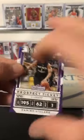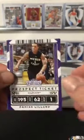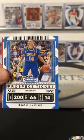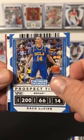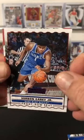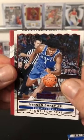He very well could be, Rick. He's probably got the most experience. What did he play, like 5 or 6 years already in the pros? But overseas, Zach LaVine. There's the Kentucky Wildcat. There's Vernon Carey. Charlotte, again. Another hit for Charlotte.